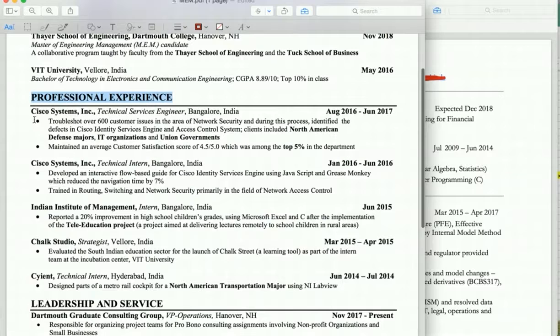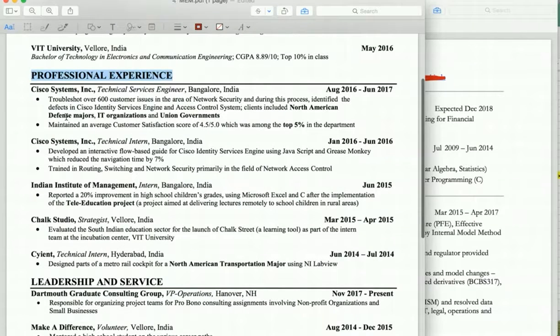Next, he has highlighted his company and the different positions in there. Mostly it's fine, not too many bullet points, which is okay.